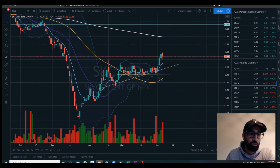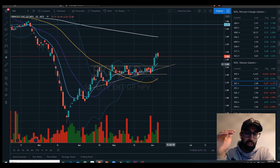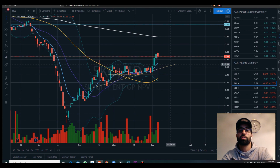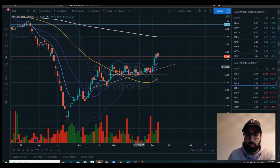Another thing is this is the long-term daily chart. What happens is you got to line up your trades on a daily chart. If you're looking at a swing trade, then the daily chart is perfect. But in order to find stocks to day trade, you want to day trade stocks that are looking good on the daily chart. From here, the stock has just broken out, so you could have day traded this on the way higher.